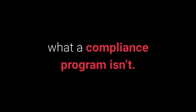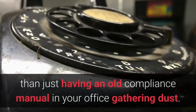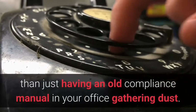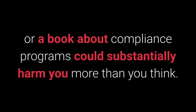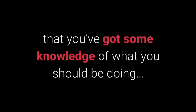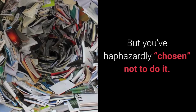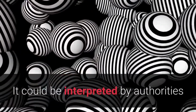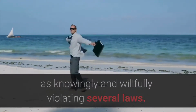But first, let me tell you what a compliance program isn't. A compliance program is more than just having an old compliance manual in your office gathering dust. Simply having a compliance program or a book about compliance programs could substantially harm you more than you think. The problem with a flagrantly unkempt manual is that it shows you've got some knowledge of what you should be doing, but you've haphazardly chosen not to do it. It could be interpreted by authorities as knowingly and willfully violating several laws.